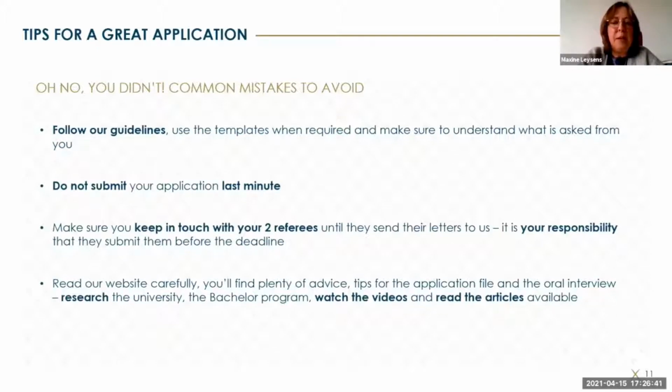And you will find on the website plenty of advice and tips about the file, about your oral interview, as we said earlier. And do not hesitate to spend time. I know it seems like a lot of information, but there's a lot of very useful information on the website about the whole procedure. The admissions criteria procedure section is very, very complete. So please feel free to consult it.